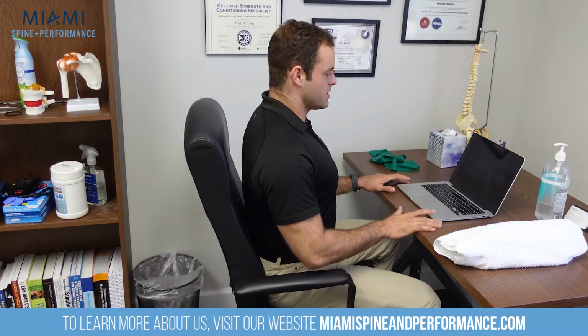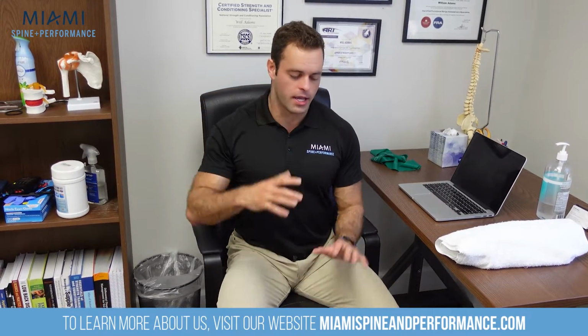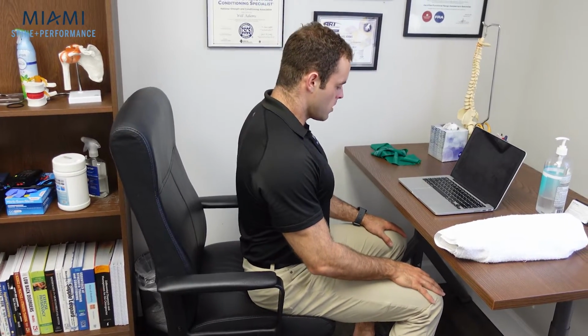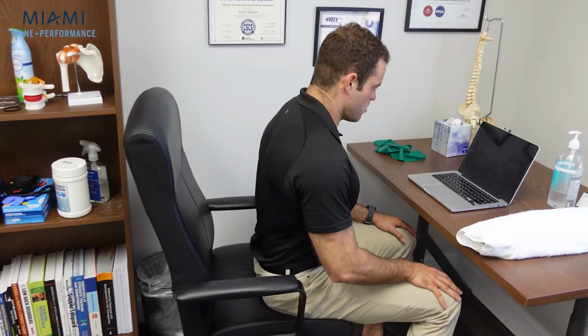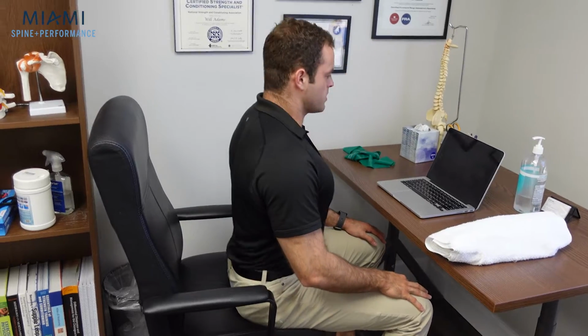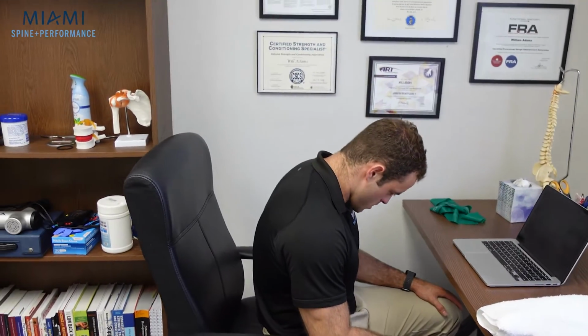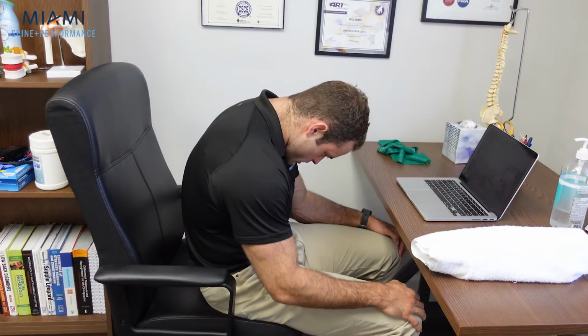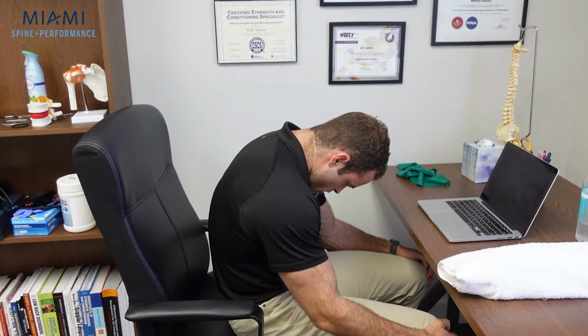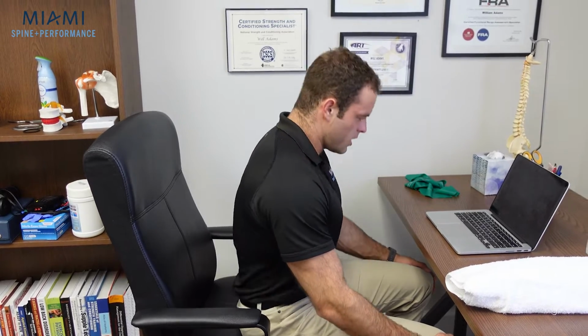So number 1 is going to be the seated cat-cow. A lot of people know the cat-cow as being on all fours, kind of arching and rounding the back like that. We can also do that in a seated position. So what I'll encourage you to do is sit at the edge of your chair and explore spine flexion, which is this motion here, and extension, which is this motion here, right? You want to make sure that you're really trying to round your entire back. So I'm not bending forward at the hips. I'm rounding my back, kind of making a little turtle shell here, and then extending, okay? So you can do 5 or 10 of these.